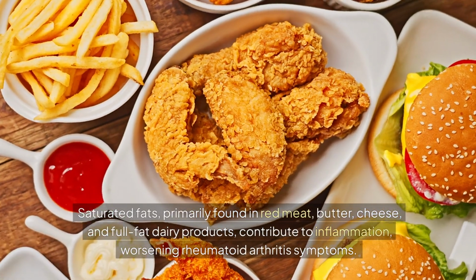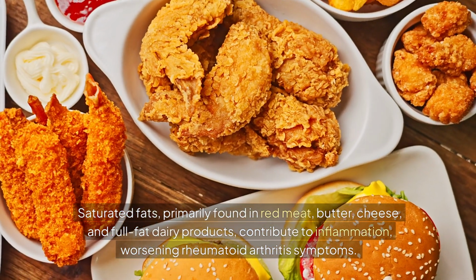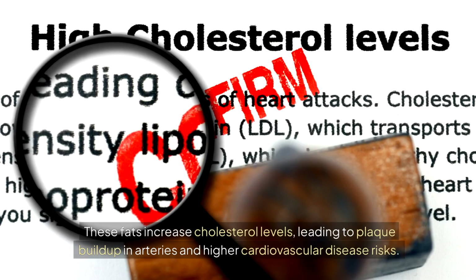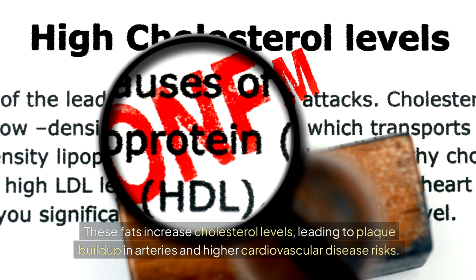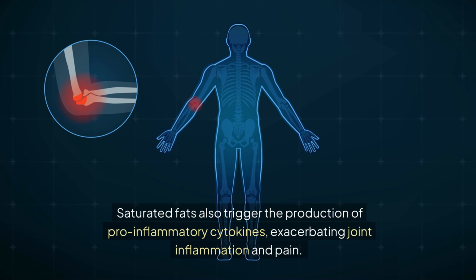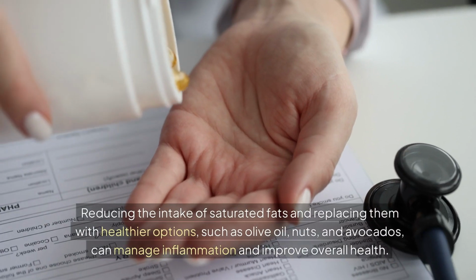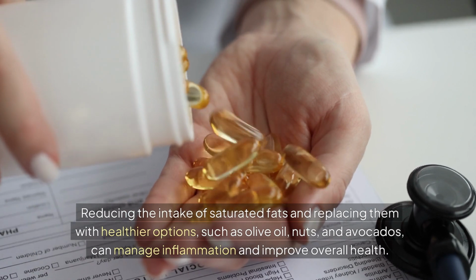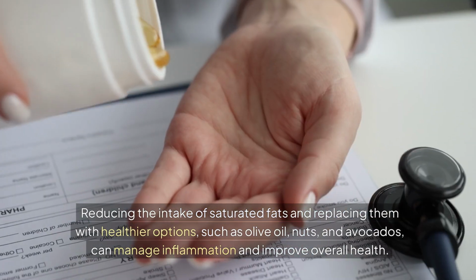Saturated fats, primarily found in red meat, butter, cheese, and full-fat dairy products, contribute to inflammation, worsening rheumatoid arthritis symptoms. These fats increase cholesterol levels, leading to plaque buildup in arteries and higher cardiovascular disease risks. Saturated fats also trigger the production of pro-inflammatory cytokines, exacerbating joint inflammation and pain. Reducing the intake of saturated fats and replacing them with healthier options, such as olive oil, nuts, and avocados, can manage inflammation and improve overall health.